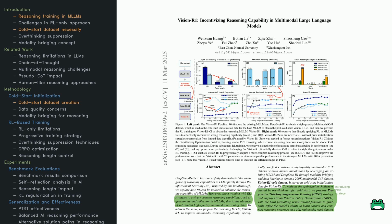First, they create a large dataset using an existing multimodal model, plus a tool called Vision-R1, which they introduce here as a system that leverages reinforcement learning to encourage step-by-step reasoning in text-based models. This large synthetic dataset becomes a cold start initialization, giving Vision-R1 a solid grounding in reasoning. Then comes a reinforcement learning phase to refine the model. But if you just plunge straight into RL, the model might overthink and get stuck in inefficient reasoning loops. That's why they introduce progressive thinking suppression training, which we'll call PTST from now on. PTST helps the model gradually develop longer and more complex reasoning skills instead of going all in at once.